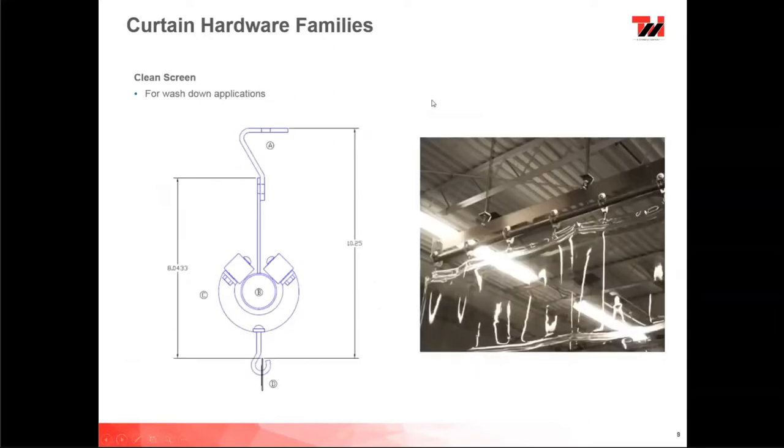Again, this is our clean screen hardware. This is, again, one of our more specialty items that definitely have found a niche in the market. A lot of the companies that are out there, especially the food service companies, are having what's called a war on water. They want to have any type of material that dries quickly, stops any type of bacteria formation. This is the hardware that you want to do.